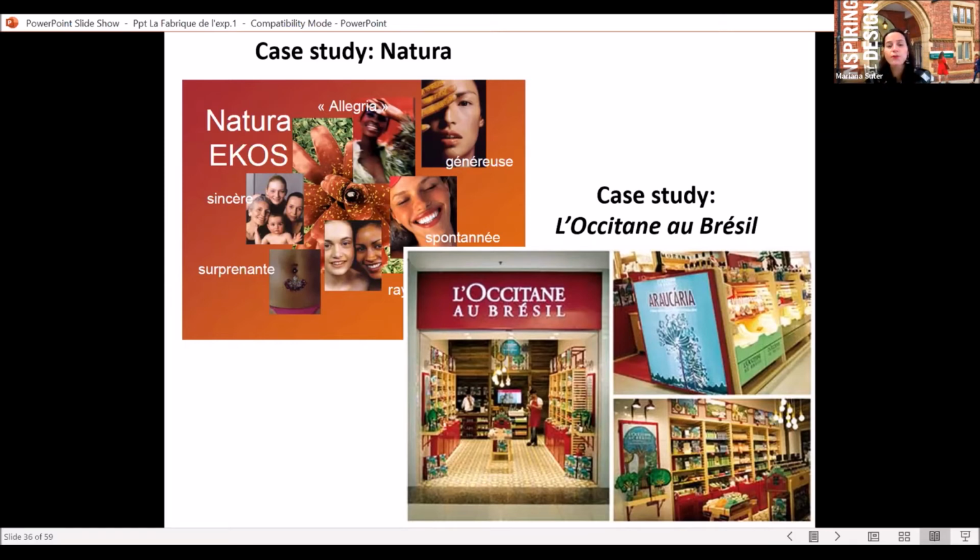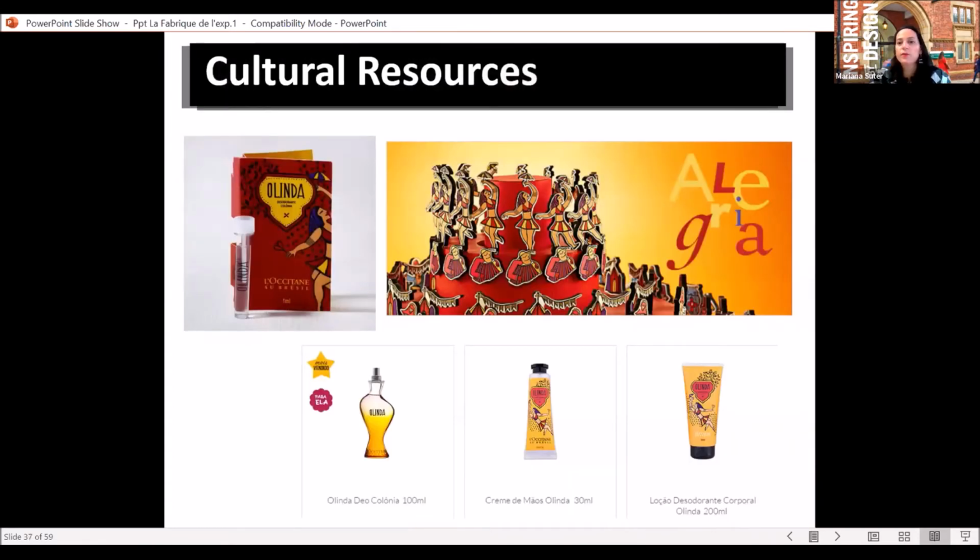And I'm going to go through the results of these 2 case studies, but I'll also bring in examples from other brands so I can show how to materialize this incorporation of the country image. So here we're going to start with L'Occitane again. The brand did a very interesting incorporation of cultural resources, Brazilian cultural resources.